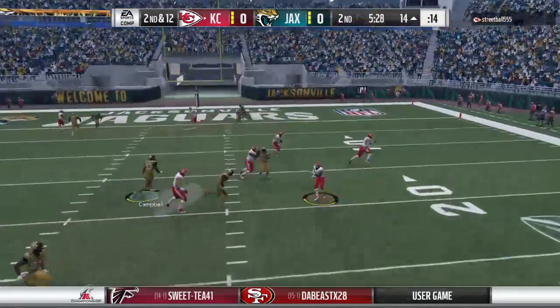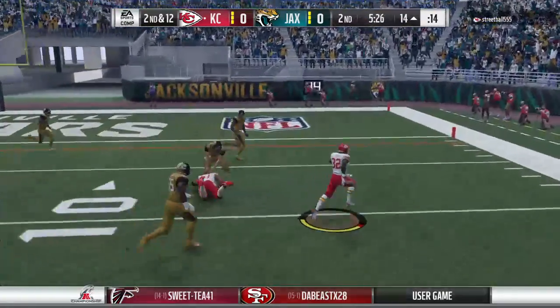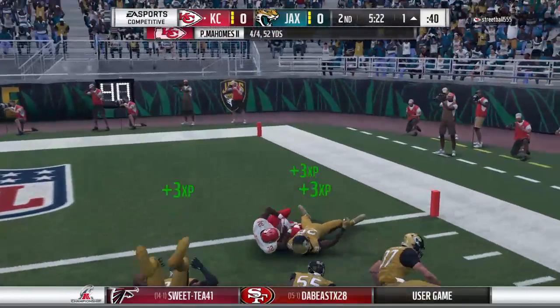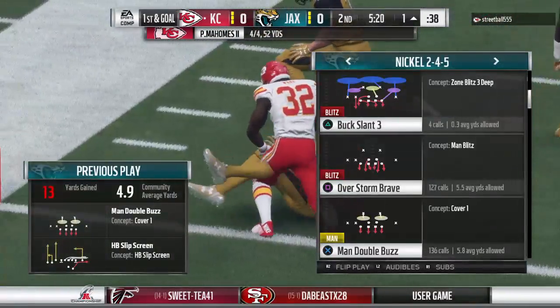Mahomes to throw on second down. Goes to Ware on the screen. And he couldn't quite get there. Tackled down at the 1.